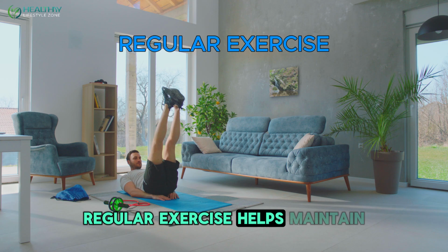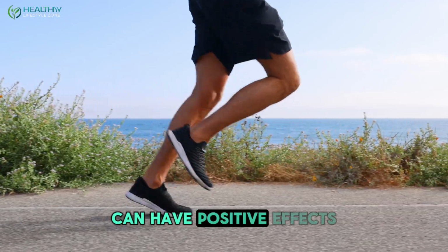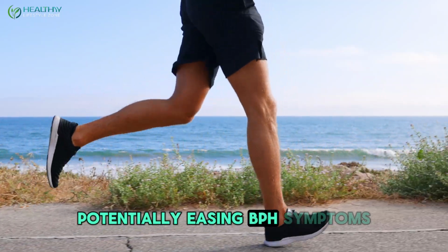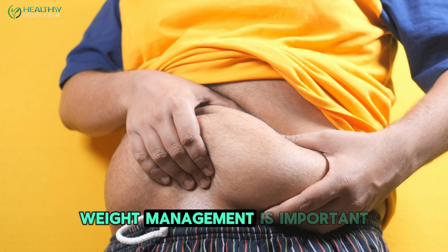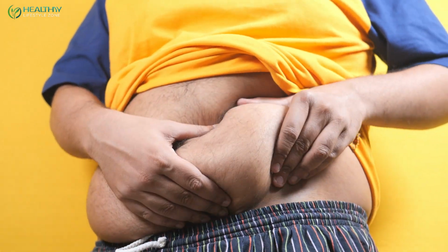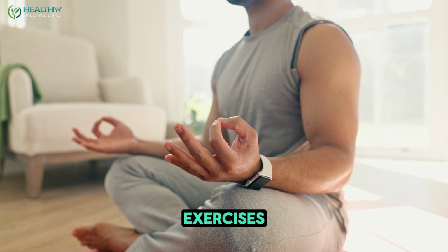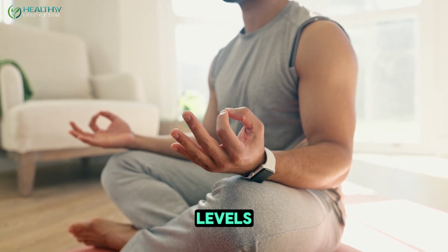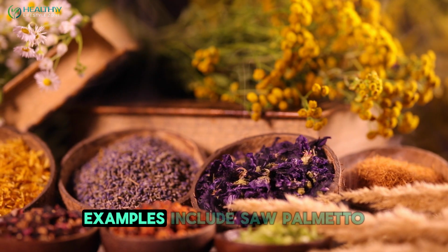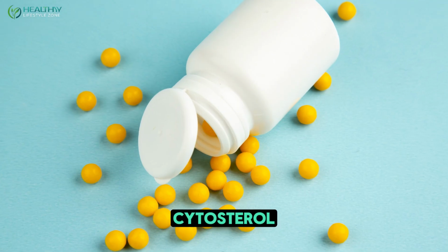Regular exercise helps maintain a healthy weight, improves blood circulation, and can have positive effects on various aspects of health, potentially easing BPH symptoms. Weight management is important since obesity is a risk factor for BPH. Stress reduction techniques like yoga, meditation, or deep breathing exercises might help manage stress levels. Several herbal remedies have been explored for BPH. Examples include saw palmetto, Pygeum africanum, and beta-sitosterol.